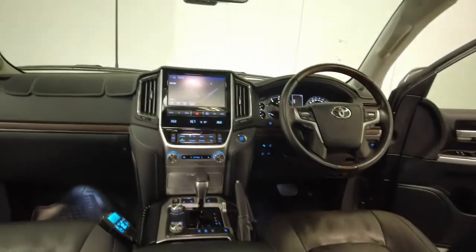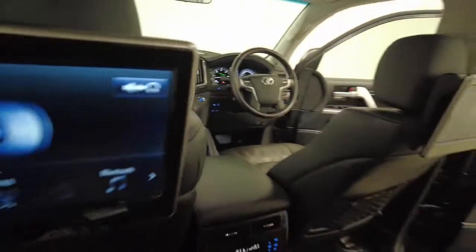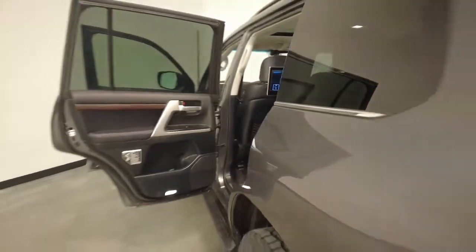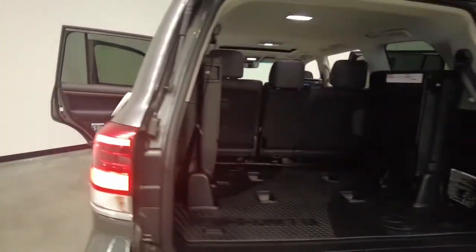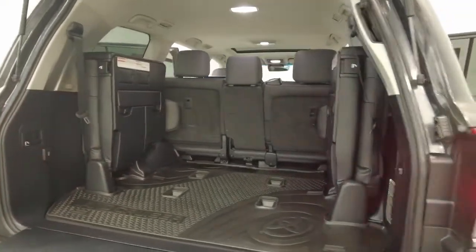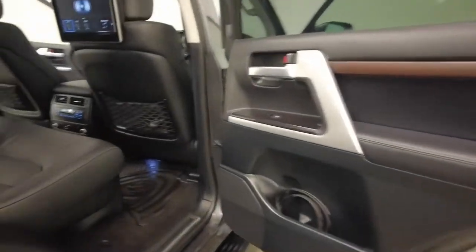It requires a service every 6 months or 10,000 kilometers, whichever comes first. The LC200 has 3,500 kilograms braked and 750 kilograms unbraked towing capacity. The LC200 has received a 5-star rating from ANCAP.